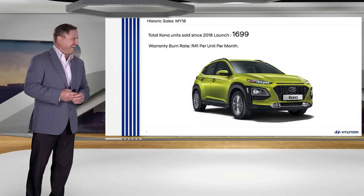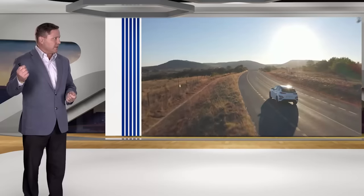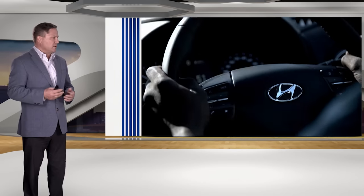Okay, it's very low when it comes to warranty burn rate. So we take the value of warranty claims we submit to Korea, because our 7-year warranty is fully backed by Hyundai Motor Company Korea, divided by the number of vehicles in the warranty car park, whether it's models or a total car park, and that averaged out only 41 Rand per month on the Kona. And you put that into dollars, it's $2.50 a month. 41 Rand is nothing. It's absolutely nothing. It just shows you how reliable this vehicle is.